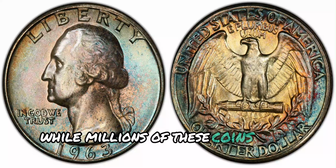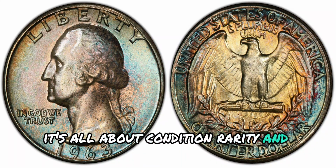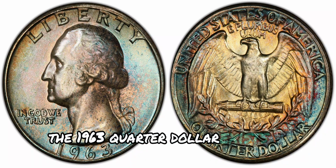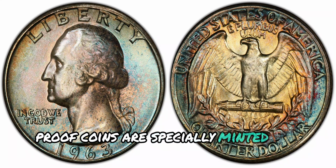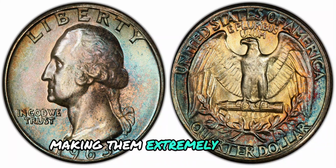While millions of these coins were minted, not all 1963 quarters are created equal. What sets a coin worth millions apart from one worth just its silver value? It's all about condition, rarity, and most importantly, mint errors. The 1963 quarter dollar exists in three main conditions: circulated, uncirculated, and proof. Proof coins are specially minted for collectors with a high-gloss finish and sharper details, making them extremely valuable.